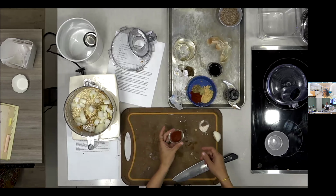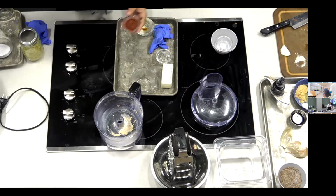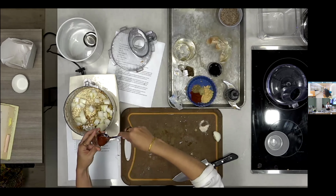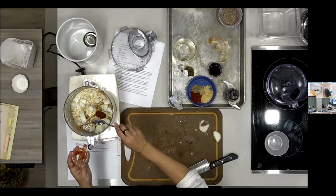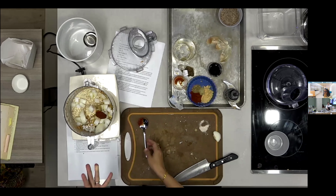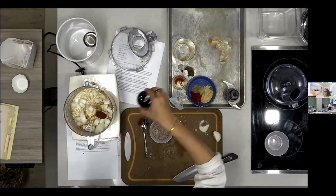Tomato paste, if you haven't heard me say it once or twice, is the cheat for umami flavors. So if you're ever in a pinch and the food doesn't taste just right, tomato paste will clean it all up for you, because tomato paste is kind of sweet and salty at the same time. And then we've got some soy sauce or tamari, either one.